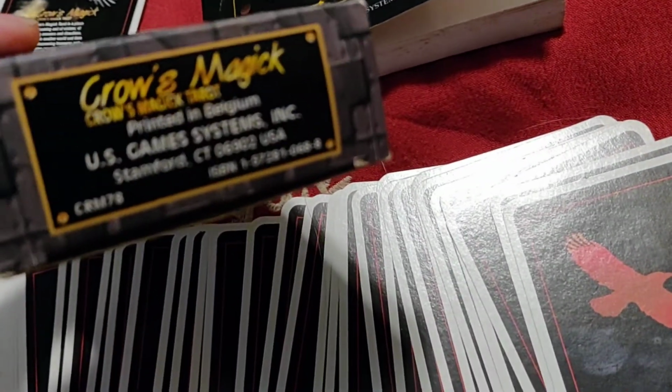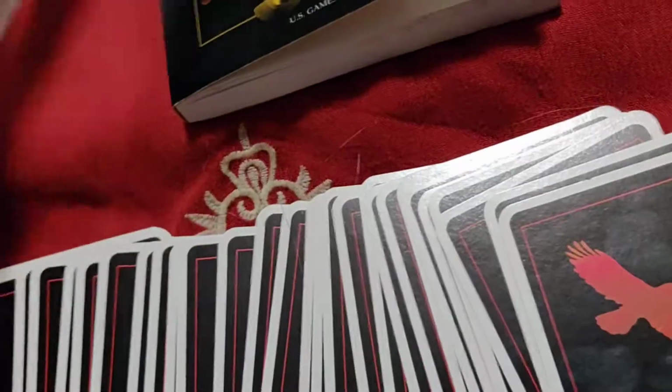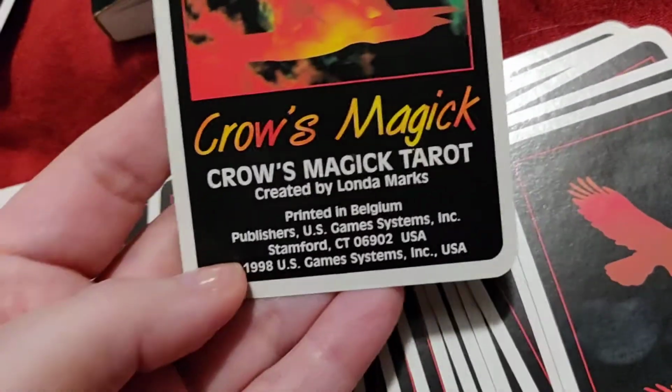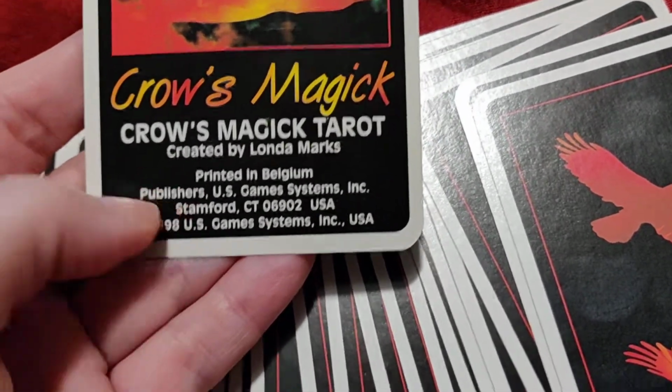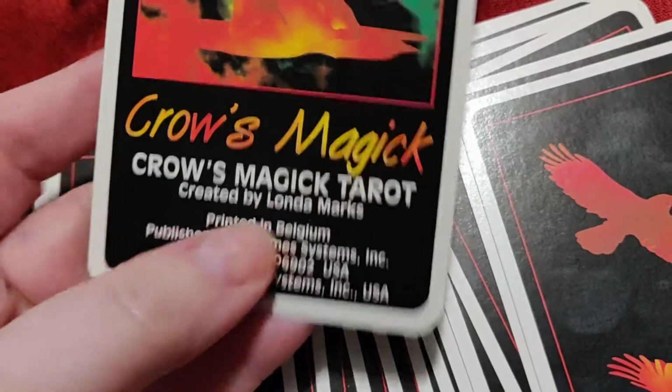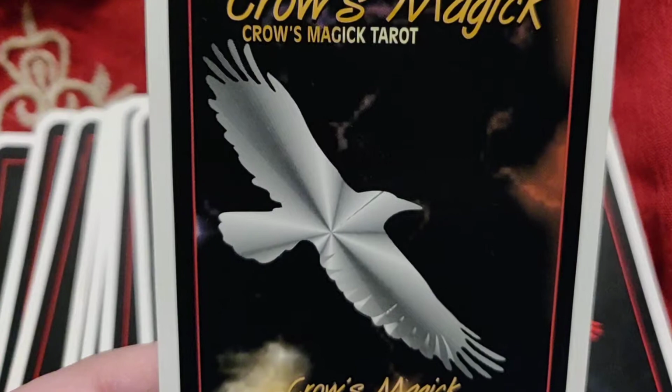In the box, as always, come the 78 cards, usually 2 cards that are usually meaningless, but this one tells you that it was created by Londa Marks, the publishers. This is the back side, as you can see in all the cards. On this one there's actually a poem.